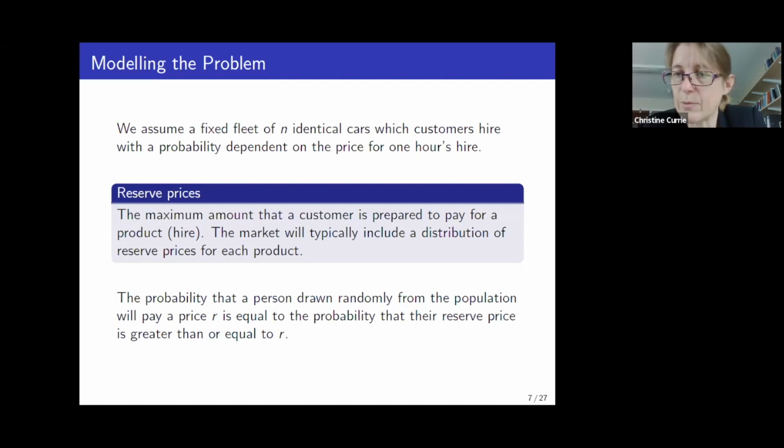Of course, the problem is that when people arrive to book that car hire, they're not going to tell you what their reserve price is. They're not going to type that into their phones or into their computers when they're booking that car. So you have to take account of the fact that you've got this distribution of these reserve prices. So the probability that a person drawn randomly from the population will pay a price R is equal to the probability that their reserve price is greater than or equal to R. So R we're going to use as our fare, and our letter that means the fare. And this is also what you call their willingness to pay.